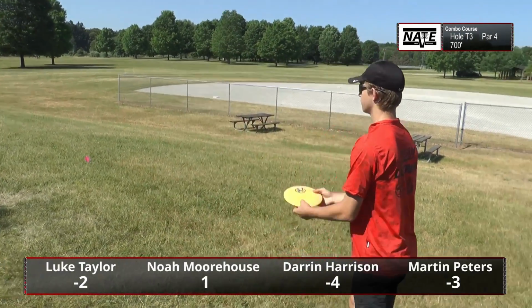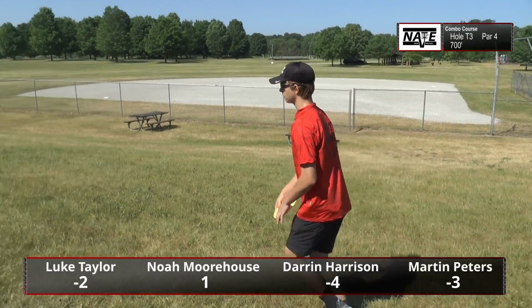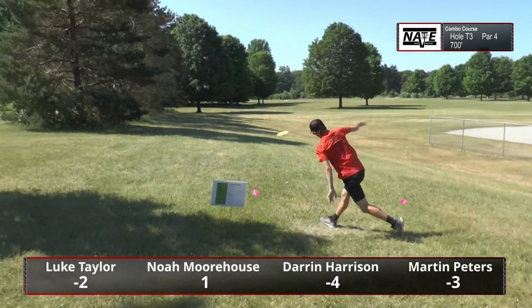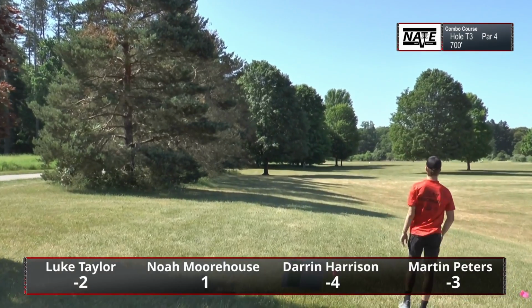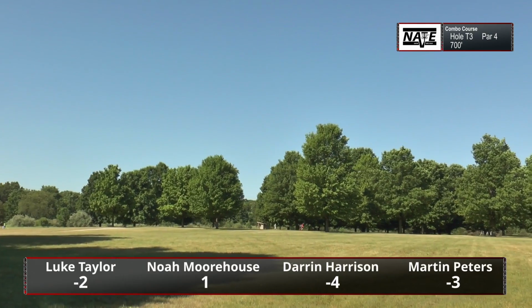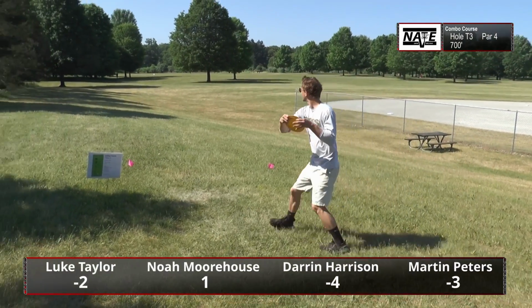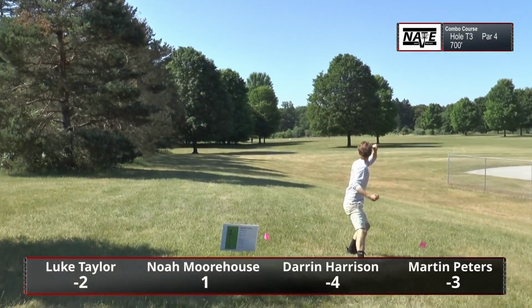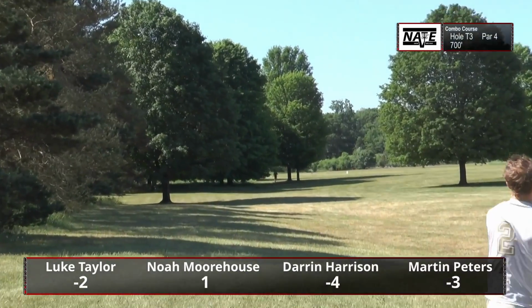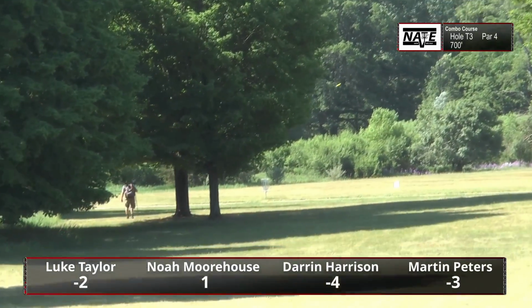I'm interested to see how far Luke's about to put this air shot, or maybe he just throws a roller too. But I would say that Marty's about as far as Luke can throw that air shot. I'm about to be proven wrong. Those trees are almost 400. The ones on the right. Yep. So he's got the angle down to throw the shape of the tree, and honestly, I believe that was intentional so that he could give himself as much room to the right as possible to not have to deal with the trees on the left in the second shot.